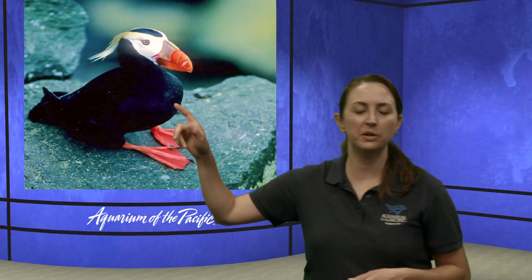I wanted to show you another type of puffin called a tufted puffin. And to me, it looks like they're wearing a turtleneck. Have you ever heard of a turtleneck? It's one of those shirts that come all the way up, you can wear in the winter. That's how I kind of remember.